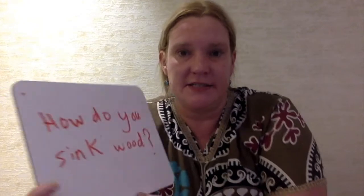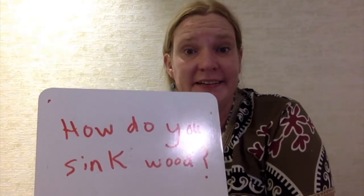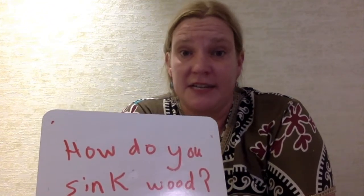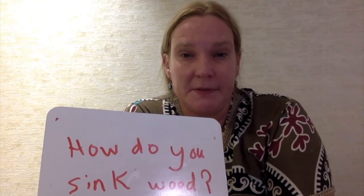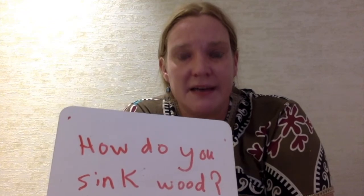Well done. Remember, every good engineer and scientist records their observations. So please write in your books, how do you sink wood? You can answer it. You can try to do the experiment on your own. It doesn't have to be with paper clips. You can come up with some of your own ideas, or just make the observations based on what I just did for you now.